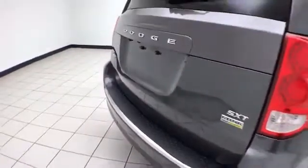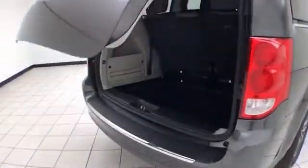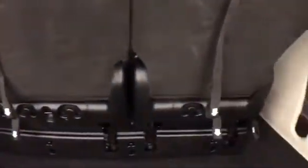Backup camera, along with rear parking sensors for additional safety. And power liftgate for convenience. Deep storage well behind the third row, lots of space for cargo, or room for those seats to fold back into. Hooks on the back side, perfect for plastic grocery bags.